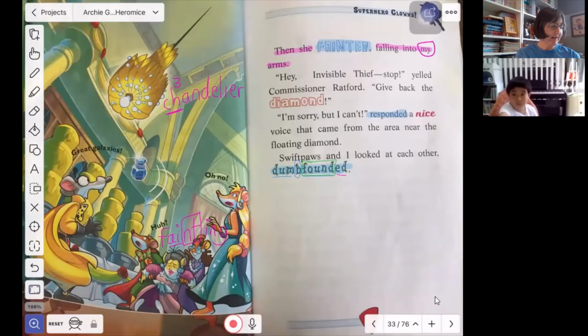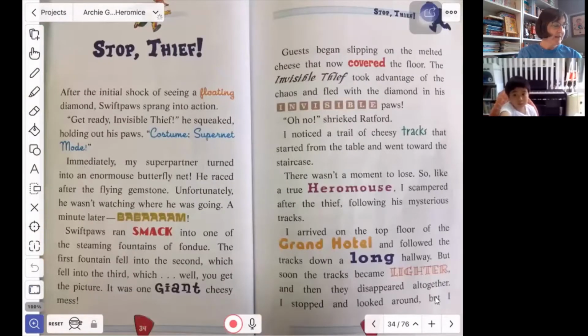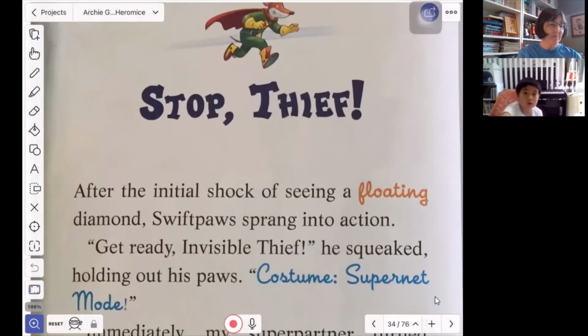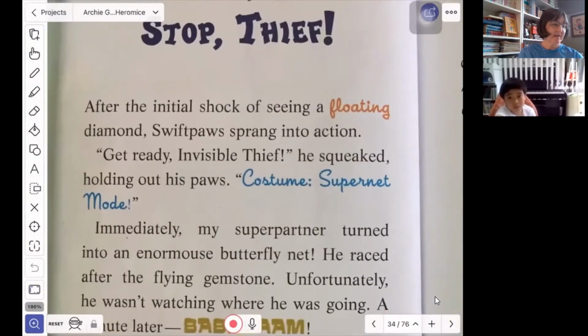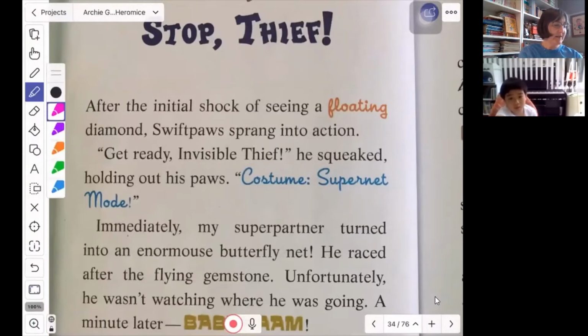Very exciting. All right, should we turn the page? Yes. Okay. This chapter is called what? Stop Thief. Stop Thief. All right, well, let's see what happens.